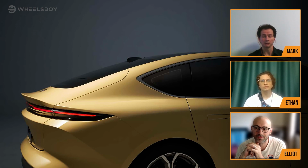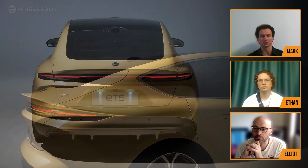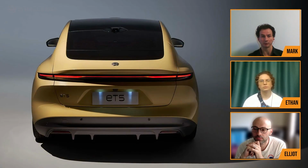I certainly agree with Elliot in that I think it's going to be very popular. I think it's going to sell well. As I said with the Seal, when you look at the silhouettes of these cars, there's a sort of homogenization of them. They're beginning to look alike. So when I actually saw the ET5 in the metal, I thought, yeah, it really looks quite like a Model 3 in many ways. Obviously, it's not a doppelganger or anything, but you can see quite a similarity between them. But yeah, it should sell well. I don't see any reason it won't.